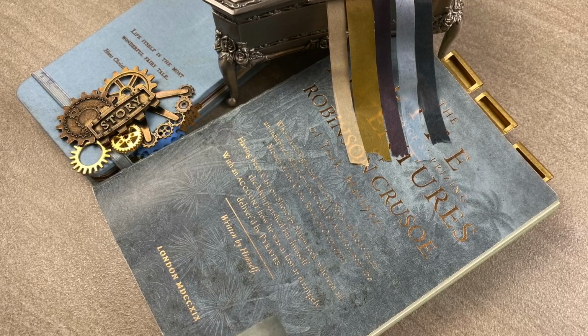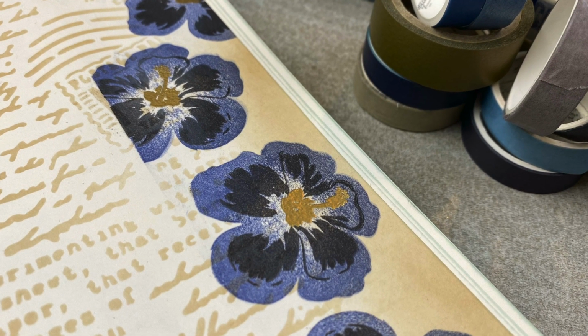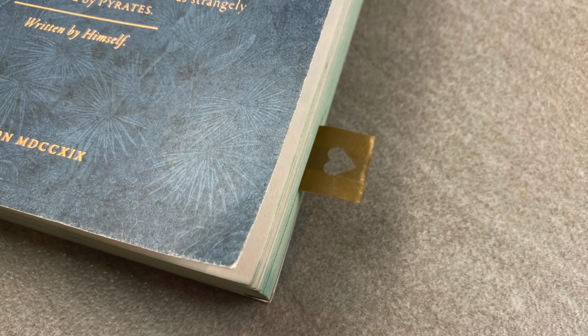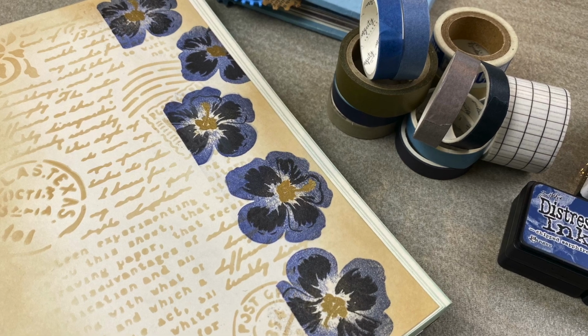And if you're interested in how to use washi tape in your vintage scrapbook journals, then you'll want to watch this video because it will show you some of the simple ways and also some more advanced ways of how to use washi in your scrapbook journals.